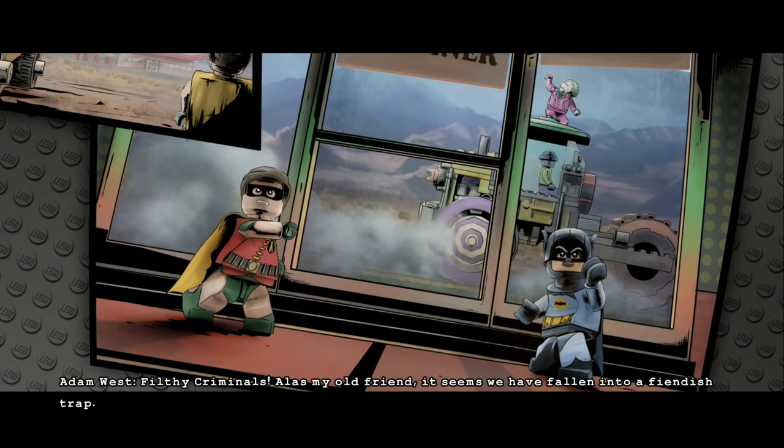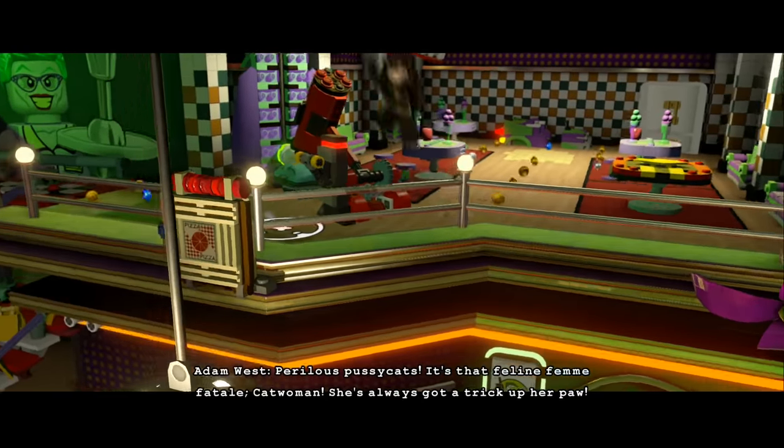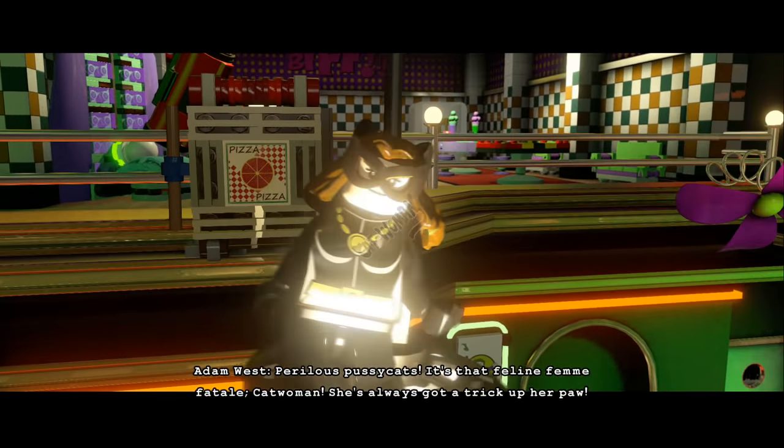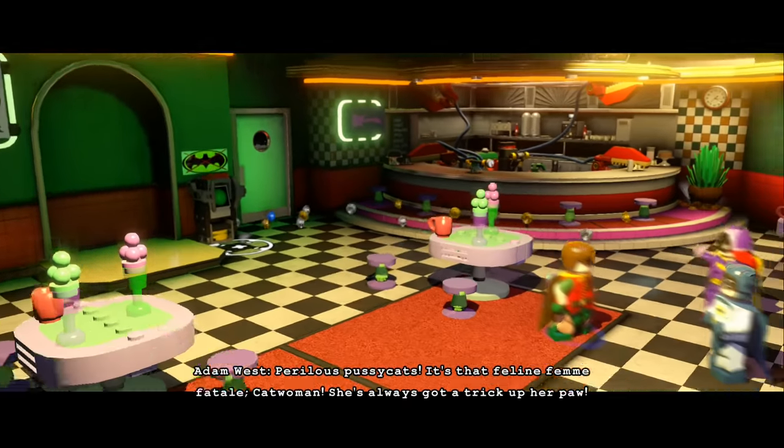Filthy criminals! Alas, my old friend, it seems we've fallen into a fiendish trap. Perilous pussycats! It's that feline femme fatale, Catwoman. She's always got a trick up her paw.